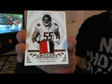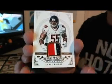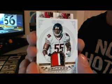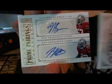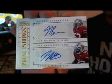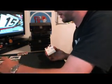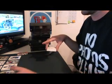Lance Briggs, three color patch for the Bears, numbered 14 out of 25. NaVorro Bowman and Patrick Willis, 49ers, prime pairings dual auto, 19 out of 25 on that one. First 49er card.